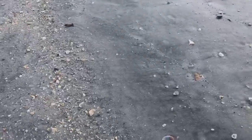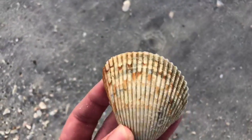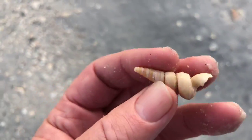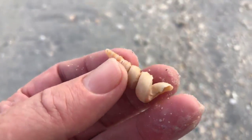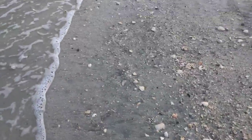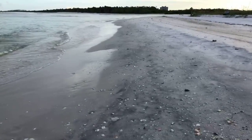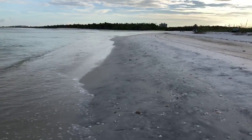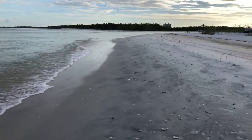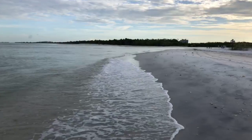Another cockle shell. Nice little cockle shell. Little worm tip, the tip of a worm shell. Kind of a quiet morning this morning. Still, I haven't found any treasures. Karen found a nice shark eye down by Roy. Moon shell. So far, that's the nicest shell I've seen this morning.